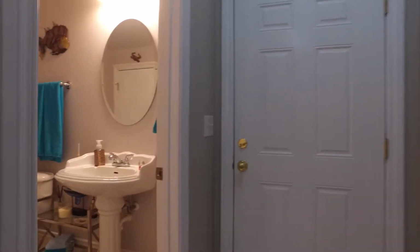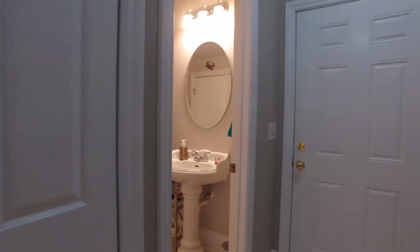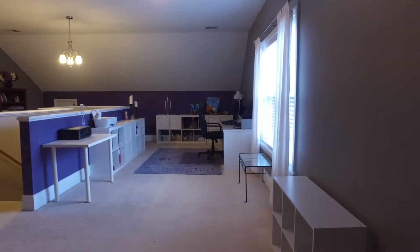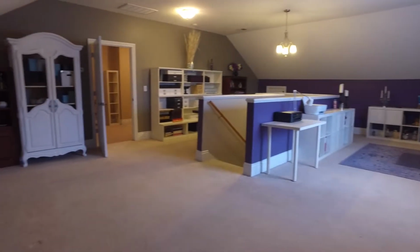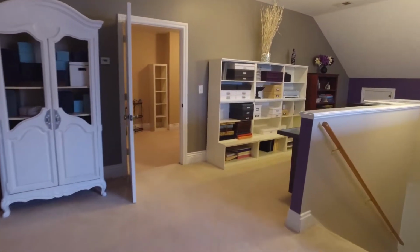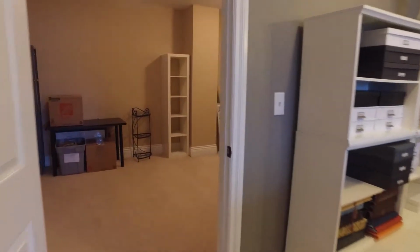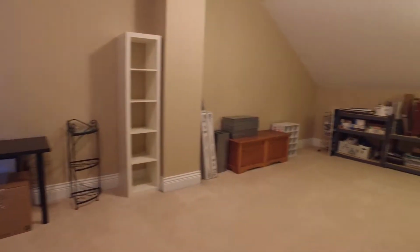Also off the kitchen is garage entry, powder room, and stairs to the second level. Upstairs is a huge bonus room, perfect for a media room, playroom, or both. Off of the bonus is a large flex space, which could be used for storage or a home office.